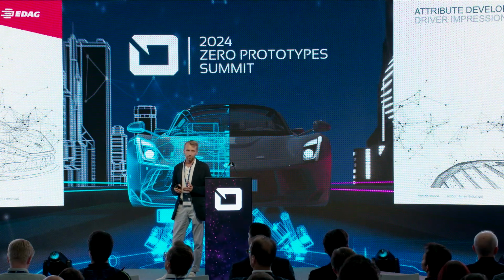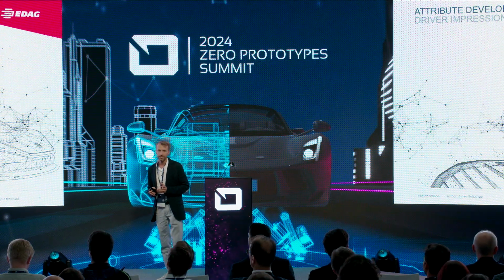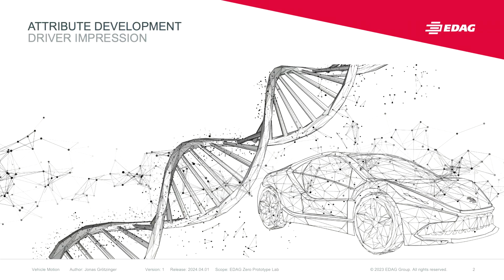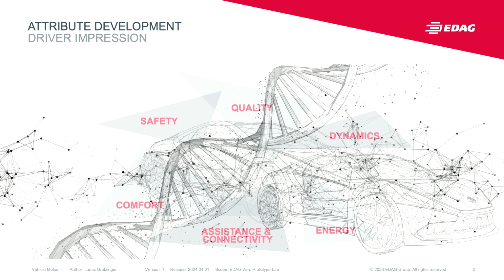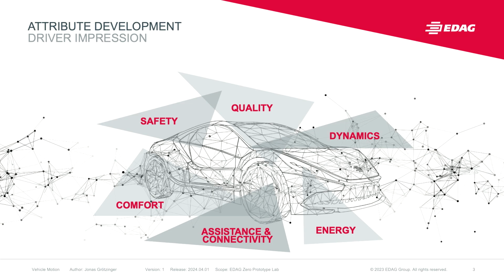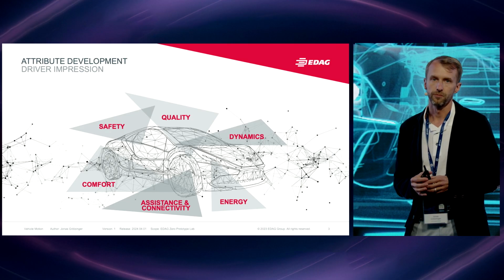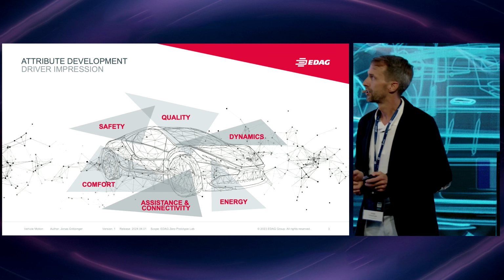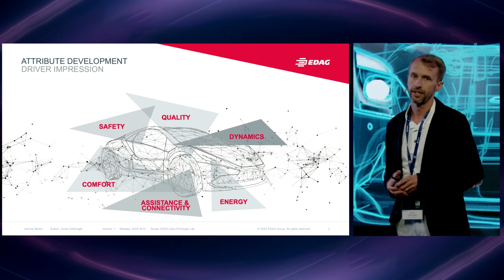But first, what is the attribute development by looking at a vehicle? In our opinion, the attribute development shows the DNA of the vehicle. So it shows the personality of the vehicle. And this can be clustered into 6 different attributes. The focus for today's presentation should be the dynamic attribute.